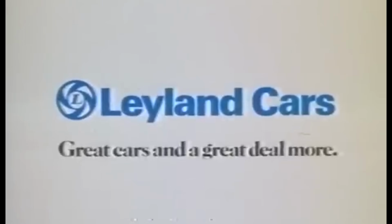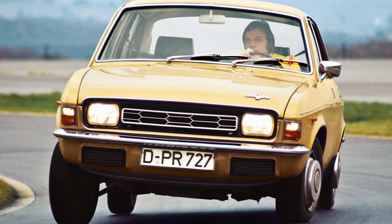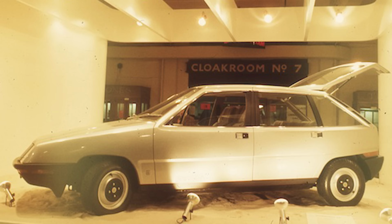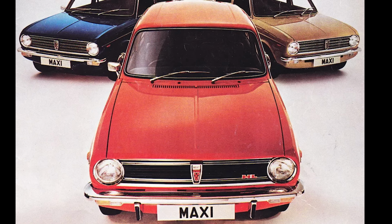But then, in 1968, the merger to merge all mergers happened, and British Leyland was created. It was quickly decided by the new management team a revolution was needed by way of the Allegro, leading to the project for the UK market being halted. However, this led to the car being produced as the Austin Apache in South Africa and the Austin Victoria in Spain.